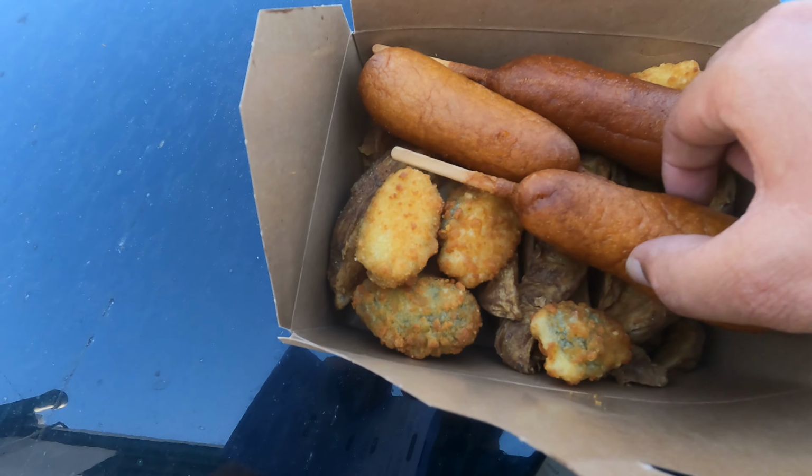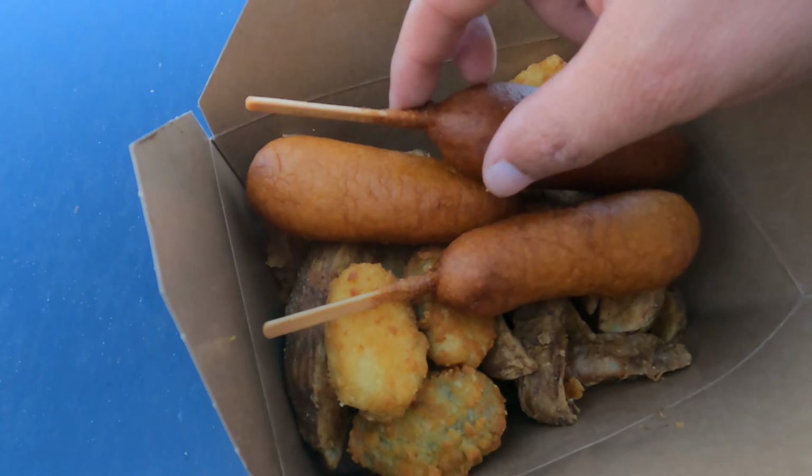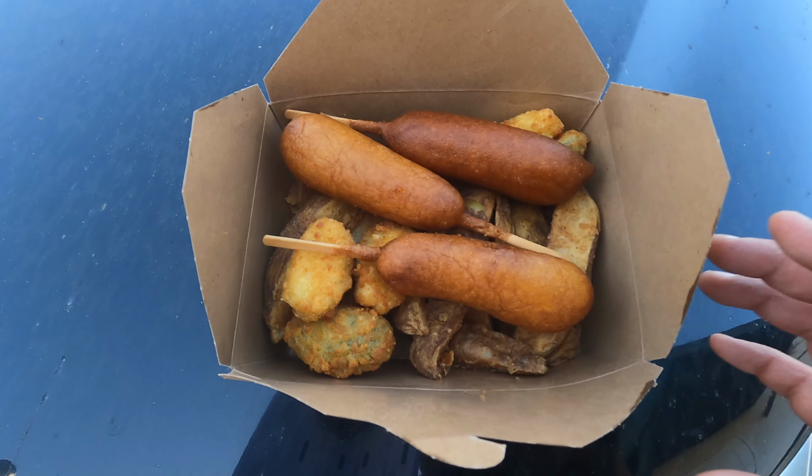We got 3 corn dogs, a bunch of jalapeno poppers. I'm gonna try one of those right now. Nice and hot. Bunch of potato wedges. Nice. We got a good meal. This was $5.99. Hey, I think it's pretty good.